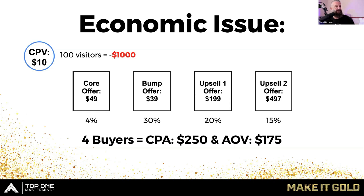But if you look at this, there is an AOV of $175. That is a $75 deficit, meaning in this case, we would be going negative $75 to acquire a buyer. And I'm not saying that that is right or wrong for you. For some of you, going negative $75 to acquire a buyer, totally cool. For some of you, that's insane, ludicrous.